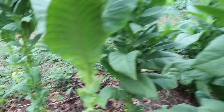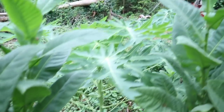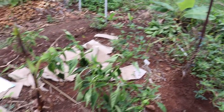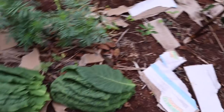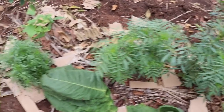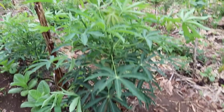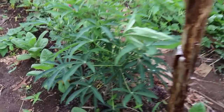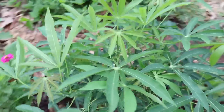But right through here, see there's another pawpaw right there. And when these tobaccos go down, it goes down. This is one of my kids' beds. They're working on it. Look at all that tobacco. Marigolds in the middle there. The kids are going to replant soon. More cassava down through here. More banana. This is a narrow bed that I made just to see if I like narrow beds better.